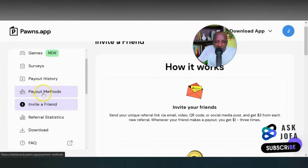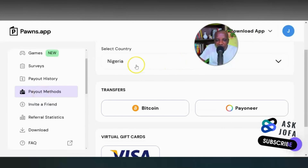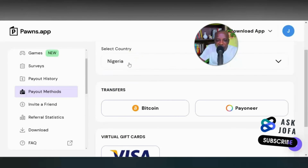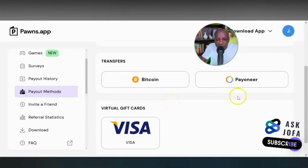But for you to cash out, you click payout method. In case you are watching me from another country, you select your country first here. Look at the list of different countries here. I'm from Nigeria, and in Nigeria, these are different payment methods that are available to Nigerians.